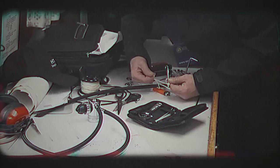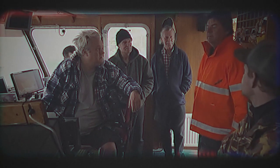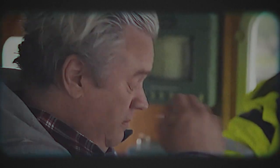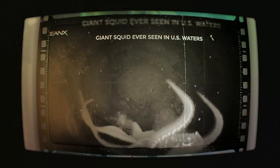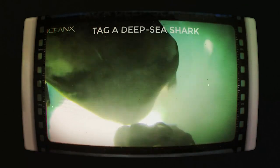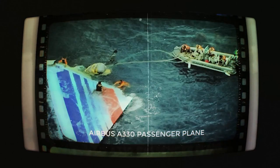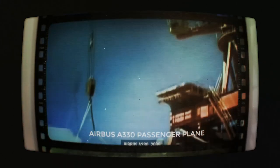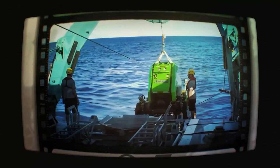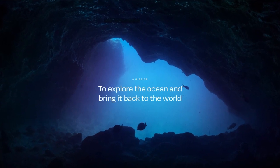This angered Ocean X so much. It's one thing to not believe the theory, but to question their ethics was too much of a pill to swallow. This was the same Ocean X that got the first video of a giant squid ever seen in US waters, the first to use a submarine to tag a deep-sea shark, and was the same Ocean X that was used to find the pieces of an Airbus A330 passenger plane that crashed in 2009. The plane was found at the bottom of the Atlantic Ocean. You might question their theory, but certainly not their authenticity.